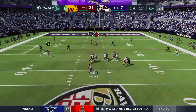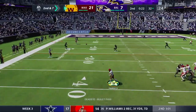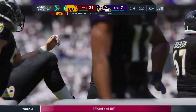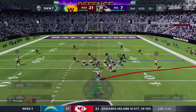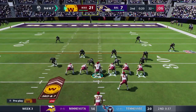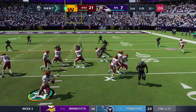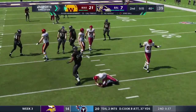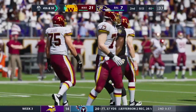Now Haskins. Buying time to his left. And on the left sideline, he caught it, but out of bounds, according to the headlinesman. To the 26 for a first. This is 3rd down. Haskins now off the bootleg. And he's going to go down. They get to him back at the 40. Marching in for the sack.